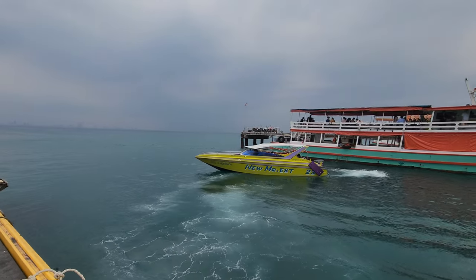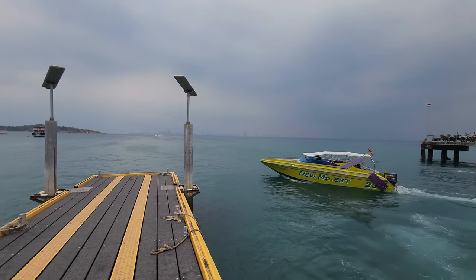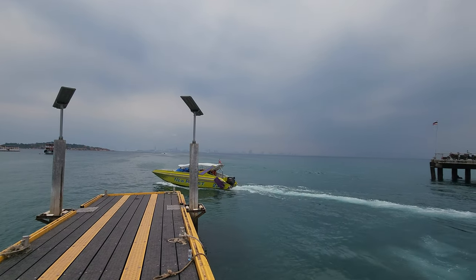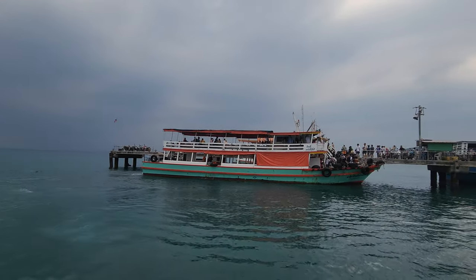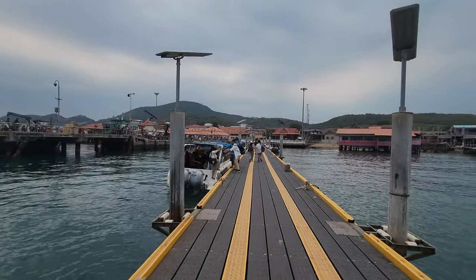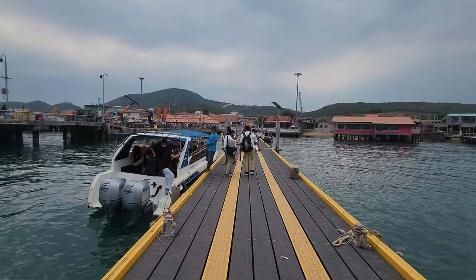So this is the boat that we just arrived with. In the far, far distance you can see Pattaya, but it's a bit hazy, so you cannot see it perfectly. And this is the normal ferry that you take. So this ferry is 30 baht. Our ride was 150 baht per person, but very fast, but also very bumpy.